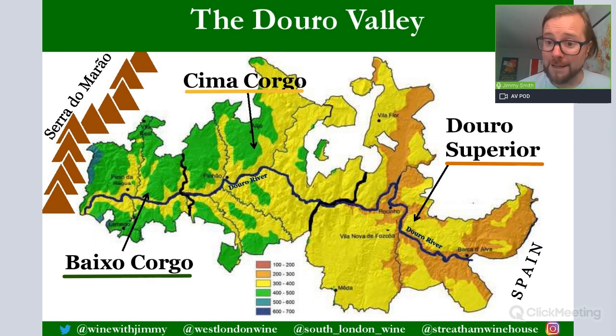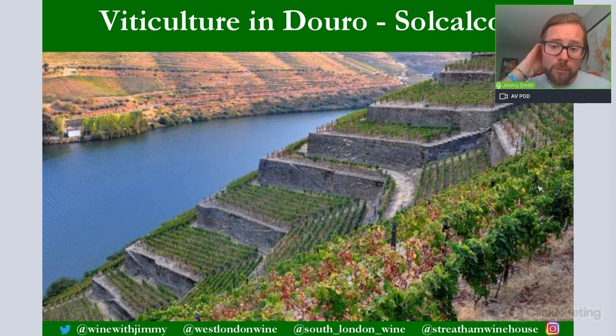It's a dramatic landscape with quite different gradients of slopes. They can be quite gentle and all the way up to quite extreme. So there are basically different types of viticultural systems in play here to adapt to those different gradients. So the first and the most traditional and most classic is the socalcos. So the socalcos systems are what you see here.